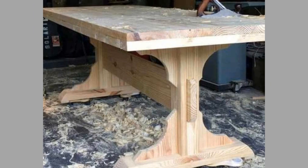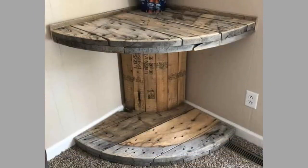Well, viewers, there you have them. Our hand-picked wood furniture and wooden decorative pieces for your home decor.